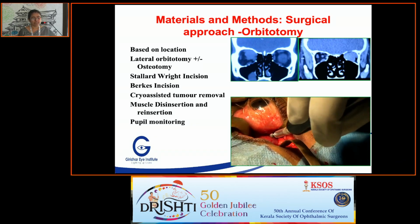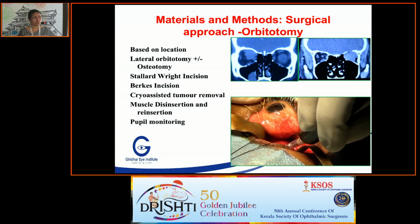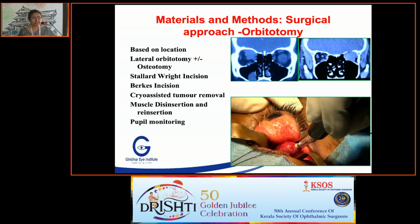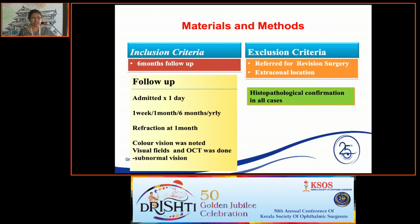Lateral orbitotomy without osteotomy was done. Lid split approach was also done. Cryo-assisted tumor removal was done in all the cases. Muscle disinsertion and reinsertion in some of the cases. Pupil was monitored throughout the surgery.